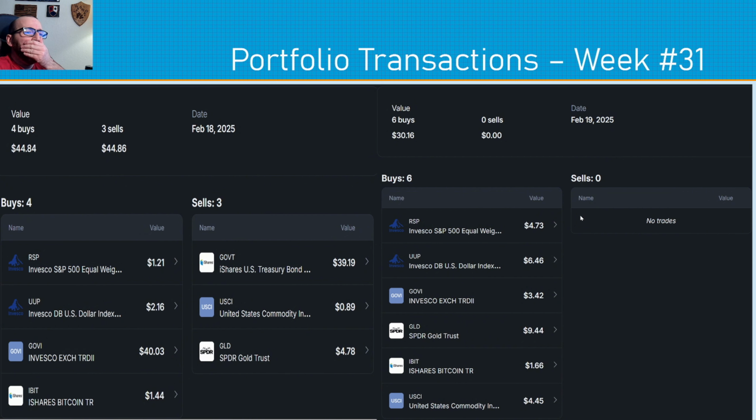So we have our portfolio transactions for week 31. On February 18th, this is when I made the change to sell GOVT ETF, which you see right here, sold all of it out, and I exchanged it for GOVI ETF. This is basically more of a market-weighted bond ETF, and this is an equal-weighted bond ETF. So I wanted something more like GOVI. The whole reason why I got the GOVT in the beginning is because it was spread across the yield curve, so multiple durations. But at the time, I never found more of an equally weighted one until more recently I found this one. So luckily, I keep searching and I find things over time.